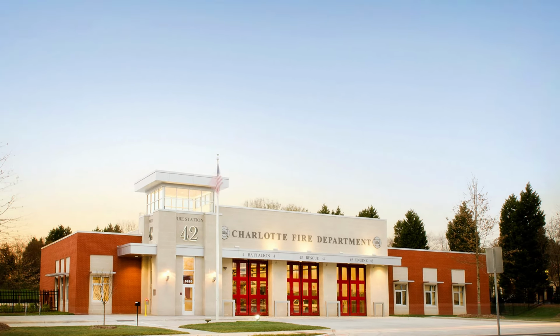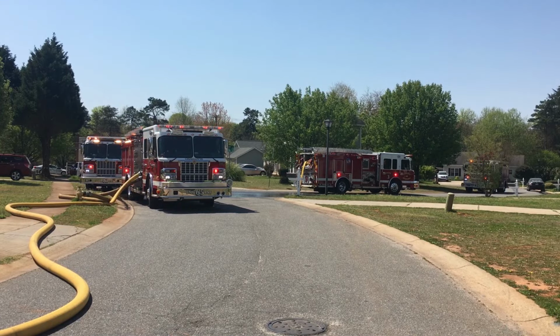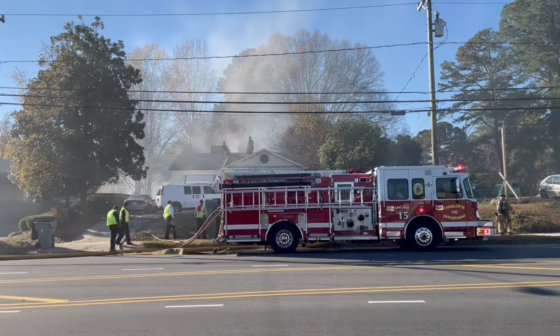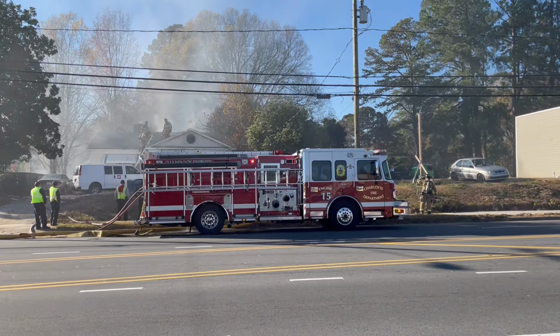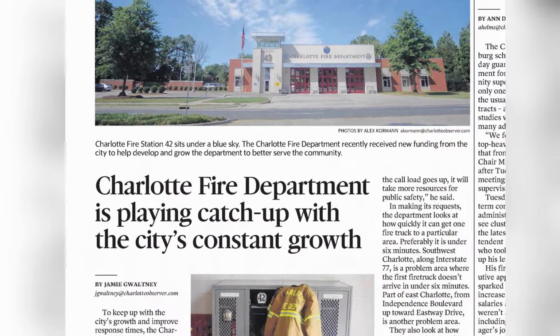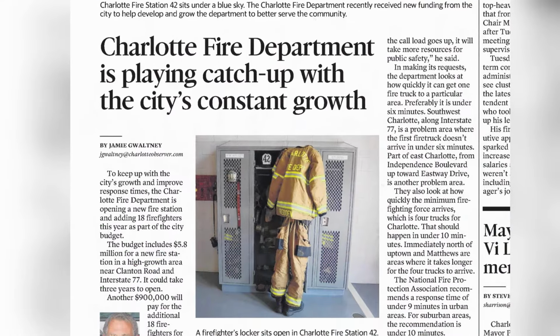Within 5 years, however, Engine 42 had become one of Charlotte's busiest companies, with area companies still remaining busy. In fact, Engine 15 was now the third busiest company, still running about 4,000 calls a year. With rescue companies in Charlotte not sharing the call volumes with the engines in the stations where they are, the department decided to add a second company.